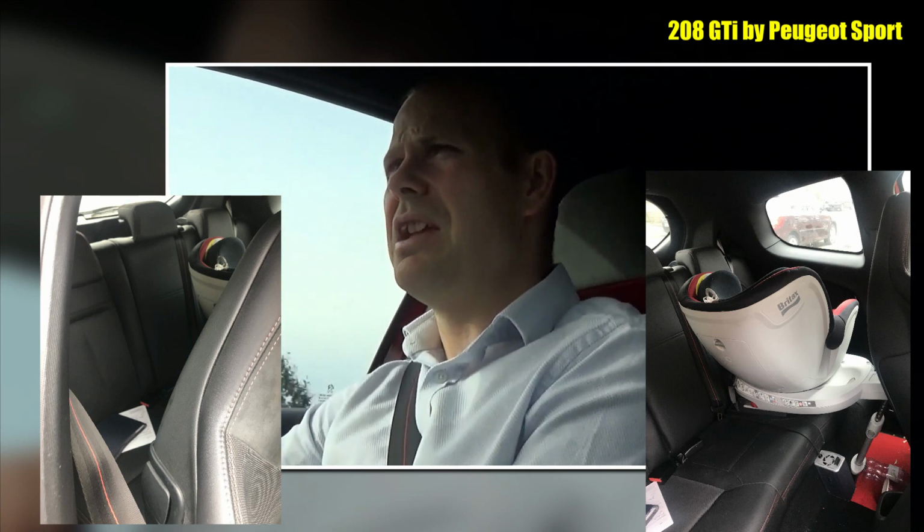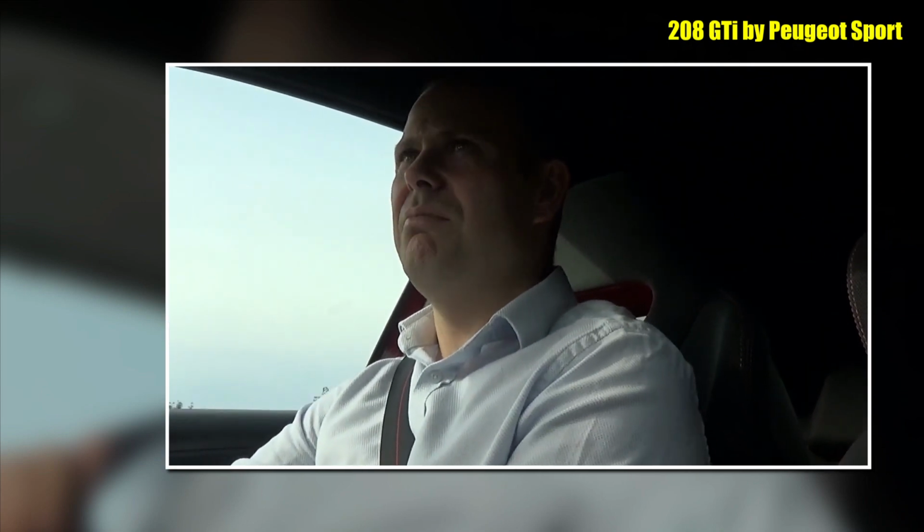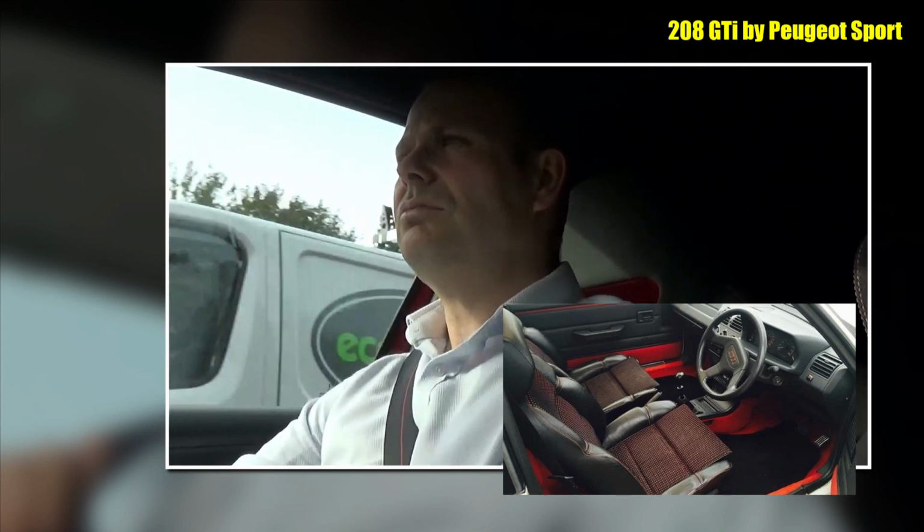The car was originally chosen for the handling, sporty ride, a bit of nostalgia back to the 205 days. So anyway, the car has a nice interior.